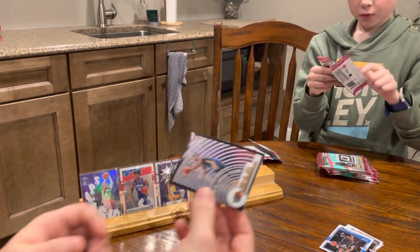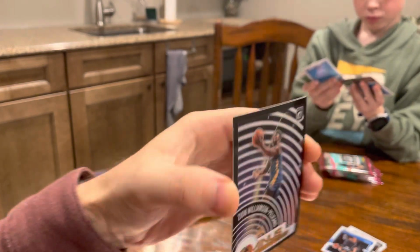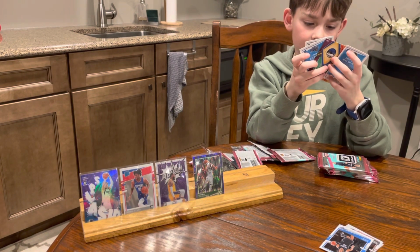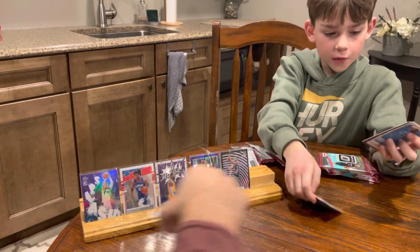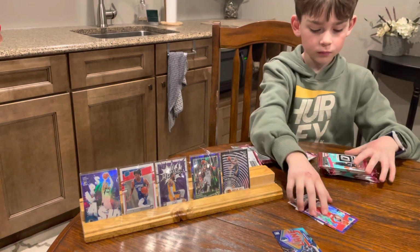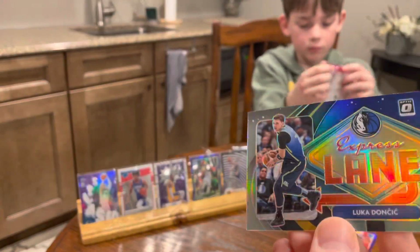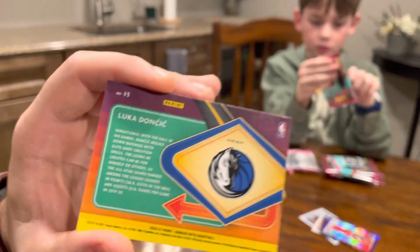Okay, another type of insert here for that Zion. Looks like a T-321, it says on the bottom. Cole Anthony, Luka Doncic, Kenyon Martin Jr. Luka, another. Cool one. Okay. So yeah, that's a nice one. That's a Luka Doncic Express Lane insert, and that's a silver parallel. It should say prism on the back right there.